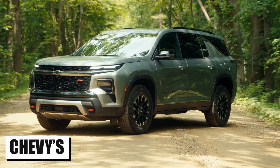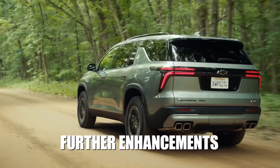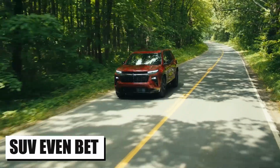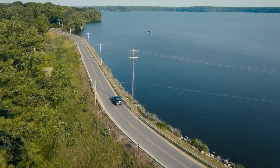The new generation of Chevy's three-row crossover is selling like hotcakes, but what if we tell you that the next year's version is coming with further enhancements? Small but important refinements are coming, and they will make this SUV even better. Here are 7 reasons why waiting for the 2026 Chevrolet Traverse is a genius move.